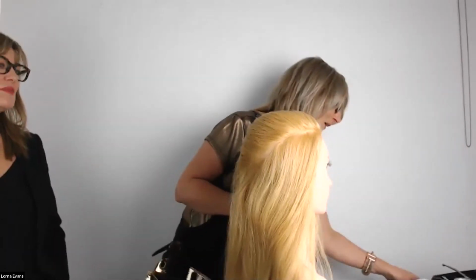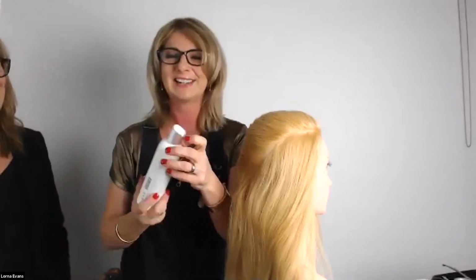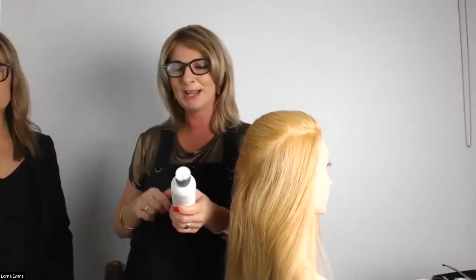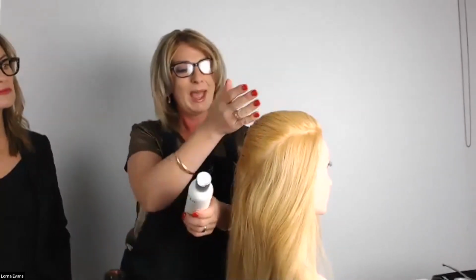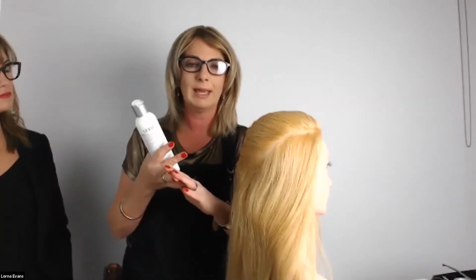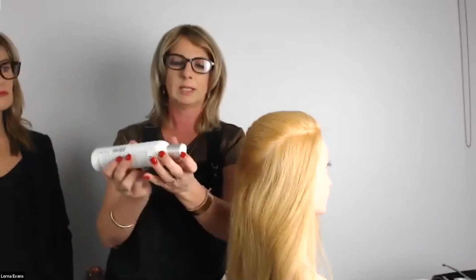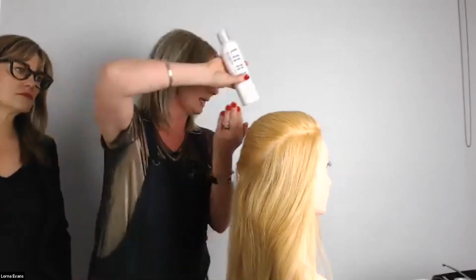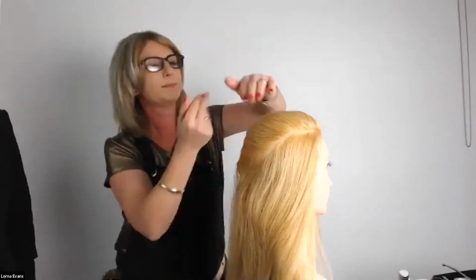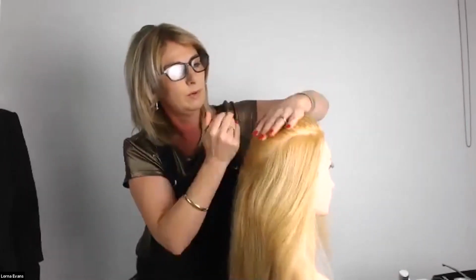Okay, so we're going to go section by section, and put the product in section by section. The reason why: if I went in and just went through all the hair with a whole heap of product, personally I think you end up with sticky areas. You don't get that even distribution. So all I'm going to do is take a little bit of the blow and set lotion, about the size of a 5-cent piece, and rub it right into my hands and come all the way through like so.